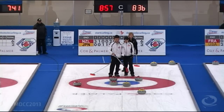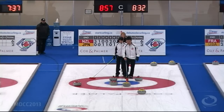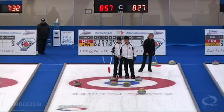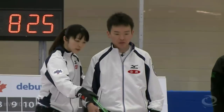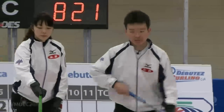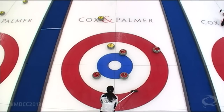Hans and Natalie, I think, are 2 of the more supportive teammates we've seen, though. They seem to do a good job of keeping each other positive throughout the game. Yeah, and it seems to be really important. It's complicated in mixed doubles because you are only 2, so you might not have that many teammates to comfort you, keep you happy.